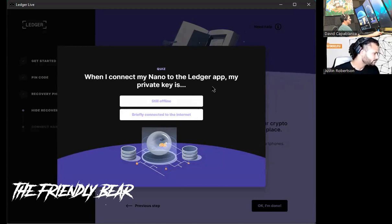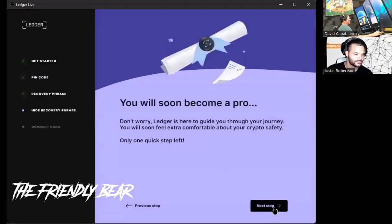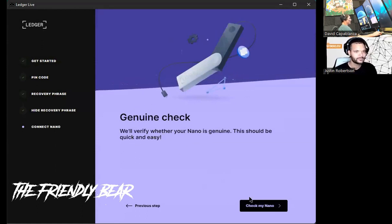When I connect my Nano to the Ledger app, my private key is briefly connected to the internet. Oh man. Incorrect, your private key's always offline. Also, no one's ever gonna know my private key. Yeah, no one ever is gonna know your private keys, unless you give them to them. Gotcha. Okay, well, I'm a noob, man. I'm telling you.